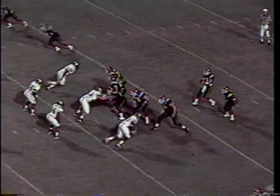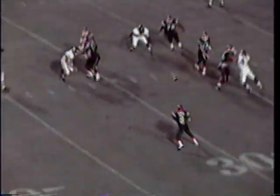Ball at the 33, shotgun again. Loaded up right side, open side. Out in the flats this way, it'll come to Simon. Breaks the tackle, goes to the 40, to the 41-yard line.